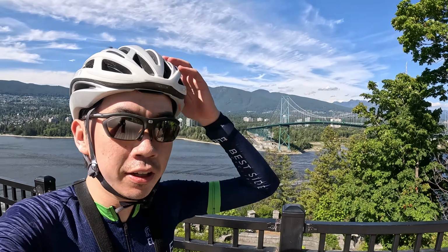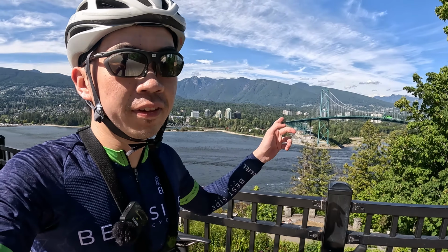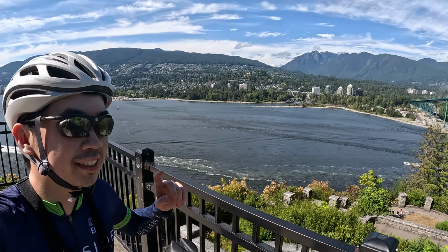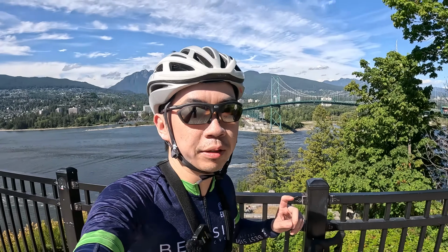Alright, so I'm here at Stanley Park and behind me is the Lionsgate Bridge. It's a very crucial connector between North Vancouver and Vancouver. So let's go check it out, as this is an awesome viewpoint just to see everything. There's just so much around here. I'm really amazed. But yeah, let's go ride it and see what it's like riding on such a big bridge.